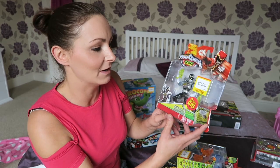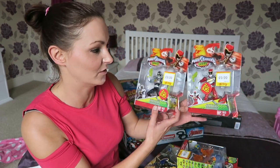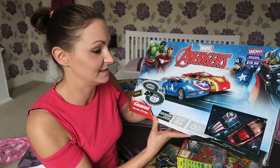And we've got a small Black Ranger figure. These were two for £15 from Smith's, so we've got him a black one and we've got him a red one. Also got him a Marvel Avengers scale trick. This was from B&M and was $19.99.